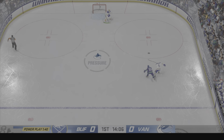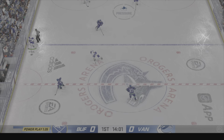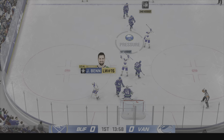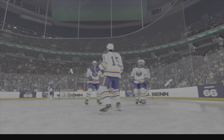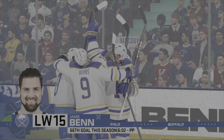Gets it out of his own end. The Sabres take possession in the defensive end. Quick feed to Ben. Fires it on net. Scores! Rips it off the pipe and into the net. Wow! He almost needed a double take there, James. When you hear that sound, sometimes you think it's out, but this one goes in.